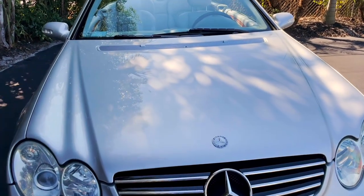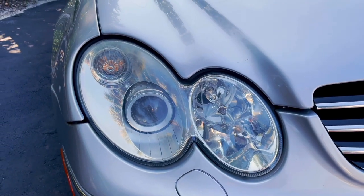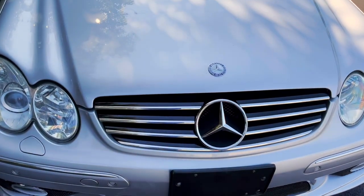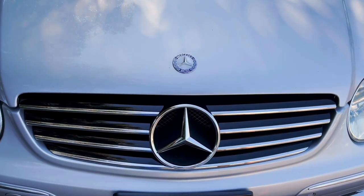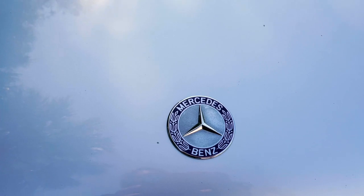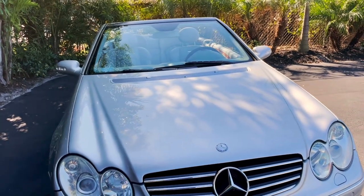Up front here, you got these nice headlights, kind of like peanut shaped. But they're super clear for a 2005, they're really crystal clear, which is nice. You have this grille, it's got four louvers in it. It's very simple and sleek. You've got your Mercedes-Benz emblem, and then you also have the flat emblem right there. I kind of prefer the flat opposed to the one that's standing up. But the overall look of the car, it has this really sporty look.